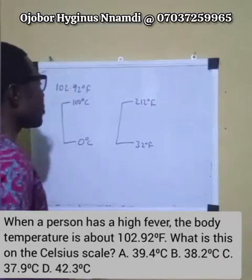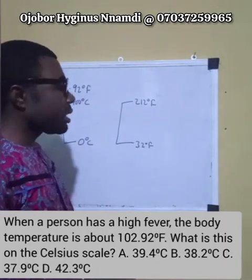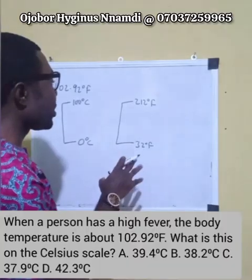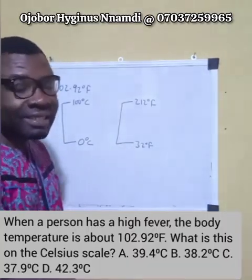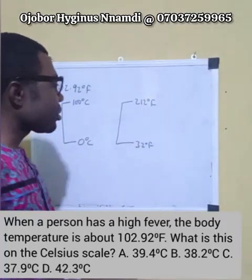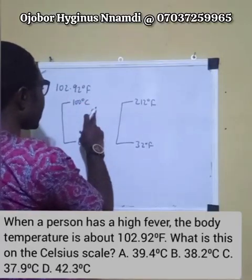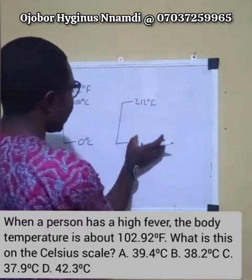Sometimes there is a formula we use in making this conversion, but there are plenty of formulas and you don't need to cram the formula. This is a general method that even if it is a resistance thermometer that is used, you can convert the resistance to degrees Celsius or degrees Fahrenheit with this scale, if you understand the scale. So this is the upper fixed point of the Celsius scale, and this is its conversion in Fahrenheit.